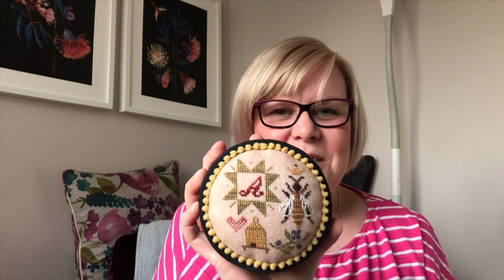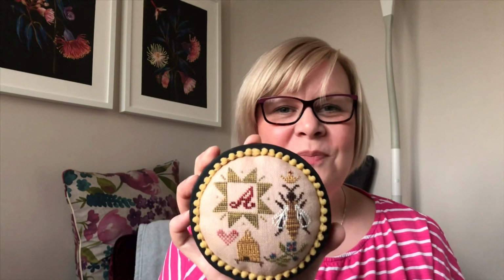And then this was a start, a finish, and an FFO, and I hope it doesn't look as lumpy as it does in photos, because it doesn't look as lumpy or as wonky in real life. Well, I suppose it does, but whatever.